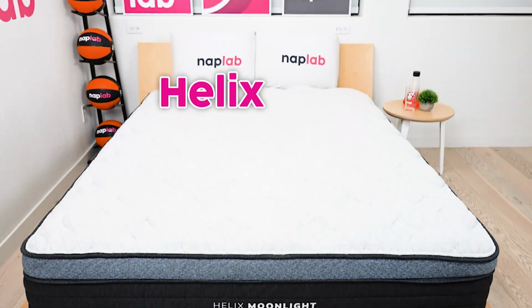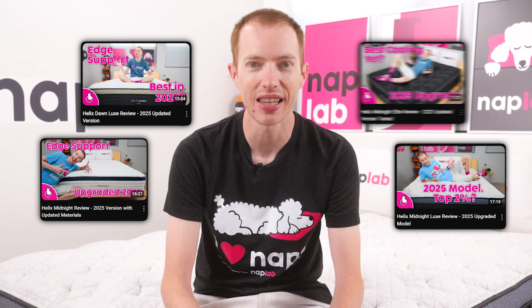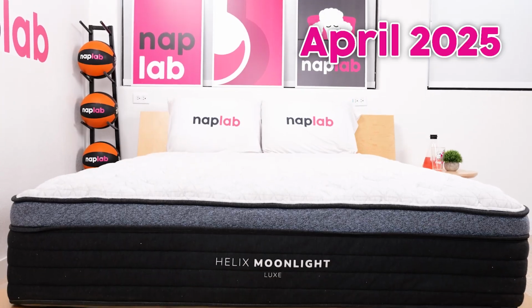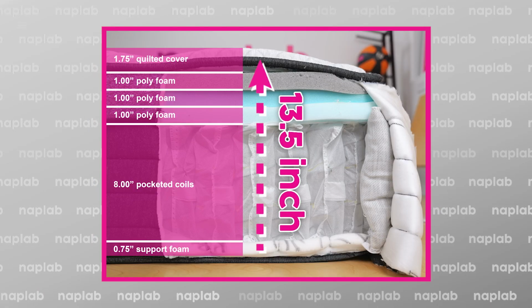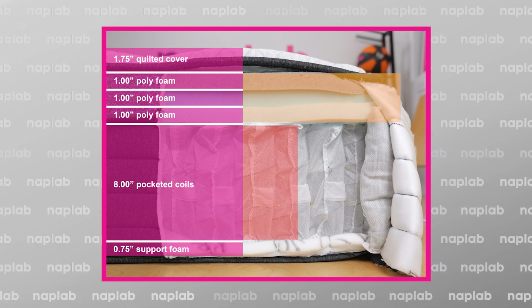Today we're reviewing the Helix Moonlight Luxe as part of our ongoing series on the newly redesigned Helix mattress lineup. The new Helix redesigned mattresses launched in April of 2025. The Moonlight Luxe is a 13.5-inch thick hybrid mattress with a quilted cover, polyfoam comfort layer, and pocketed coil base.